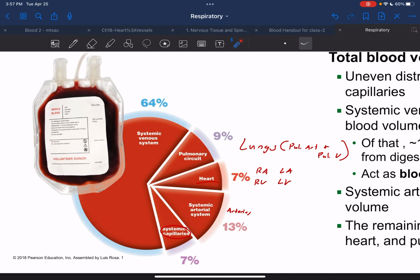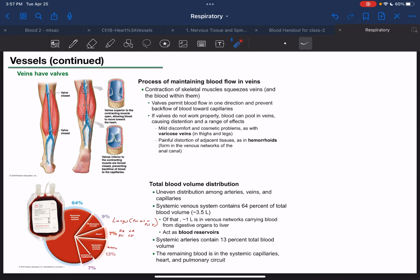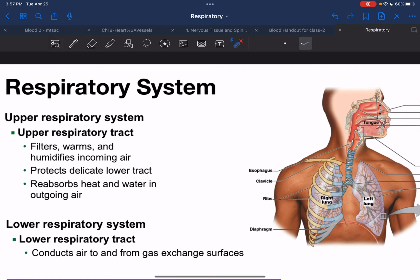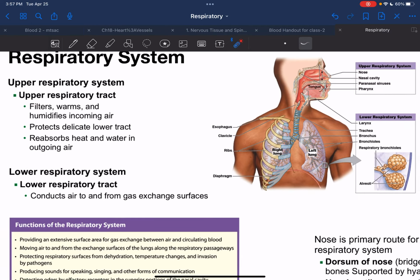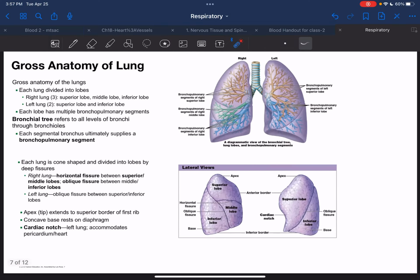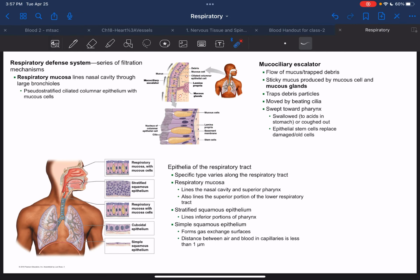Just something I wanted to add before to summarize cardiovascular. All right. And so we're going to get into the respiratory system. And again, once we're done with this on Thursday, we'll be finishing this one up. We're going to finish up with the ECG, and that sums up cardiovascular. We'll probably get through a lot of this today.